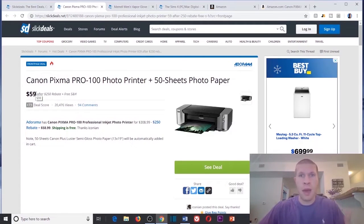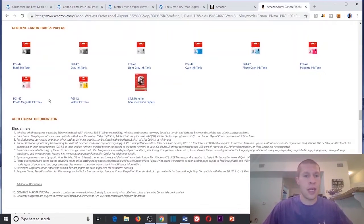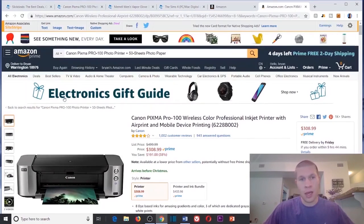Let's say I sell it on eBay for $200. So the margin would be $140. What's 140 times 10? That's $1,400. I don't know if you can see that for dropping, what was it? $600 to make $1,400 in one buy like that. Super, super easy.